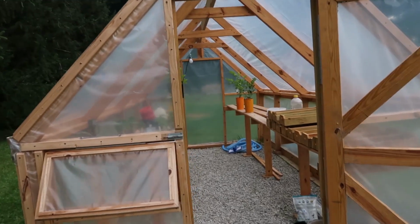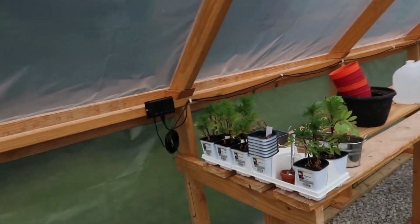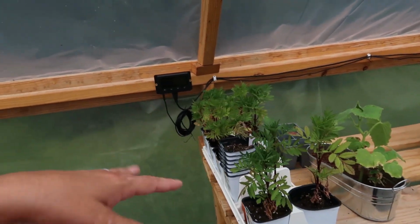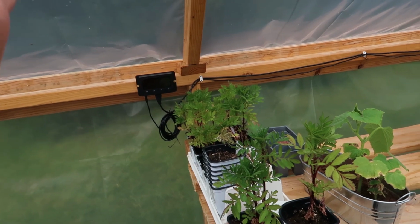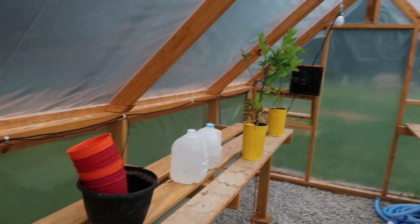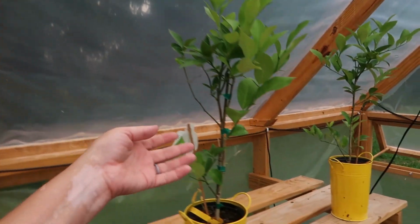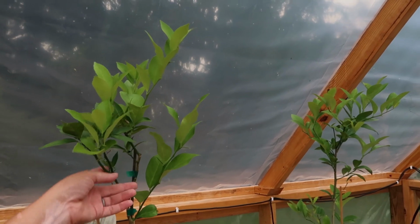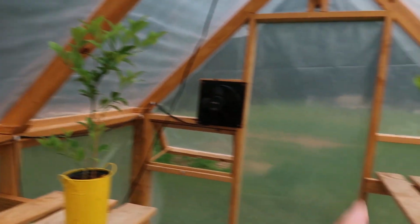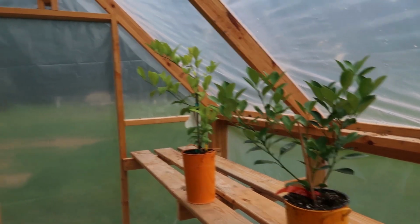You guys, I absolutely love the greenhouse. Here I've got some more flowers. It gets so hot in this greenhouse, though, I will say that, but it works perfect for my more tropical trees that we're growing. So these two are lemon trees. I need to repot them, though. They need a bigger pot, but they are doing wonderful. These two are orange trees, again doing wonderful.